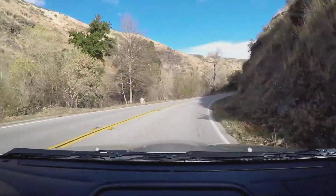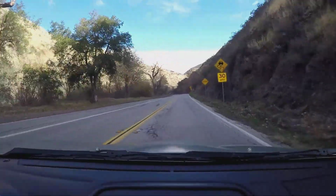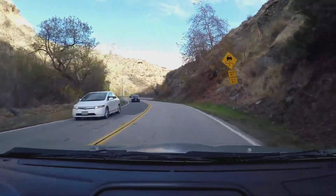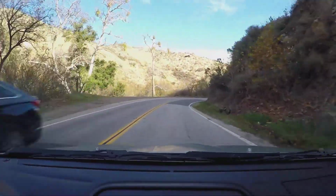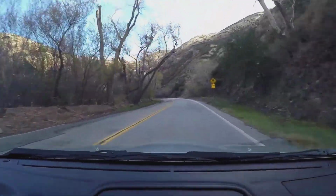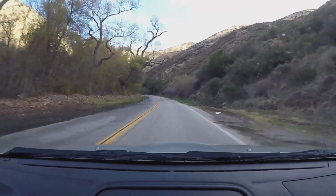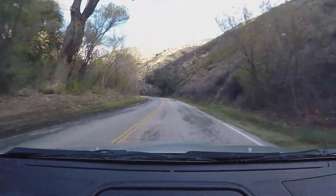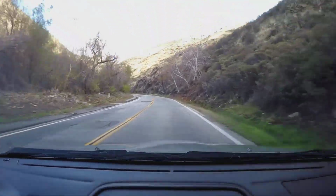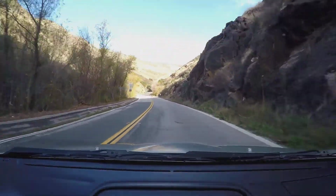So if you are lowered and you are worried about rubbing, either raise the height of the vehicle or maybe just don't go on Bouquet. But that is another thing you've got to be careful for. Patches like this are going to be different heights than the original asphalt, so that'll cause a lot of undulation and cause the car to get upset if you're going a little too fast. So again, another few patches of standing water right there.